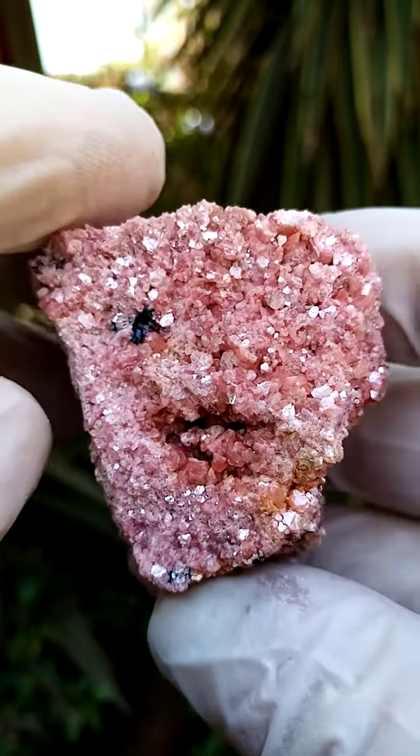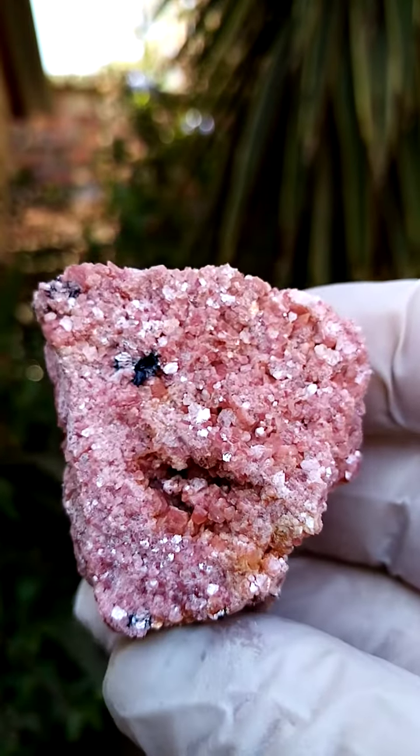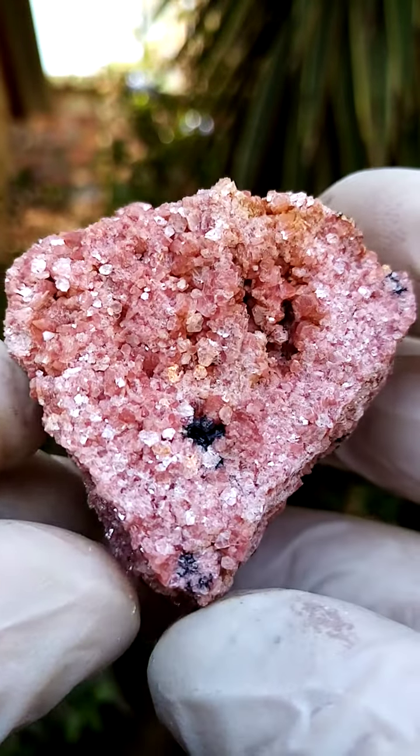A manganese-infused muscovite or mica, I'd say, known as ephesite, from most likely the Gloucester mine in the Northern Cape of South Africa.